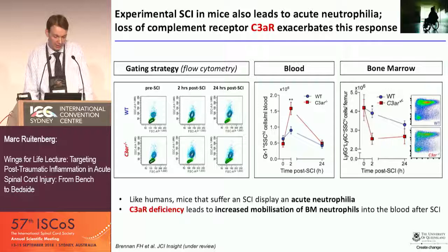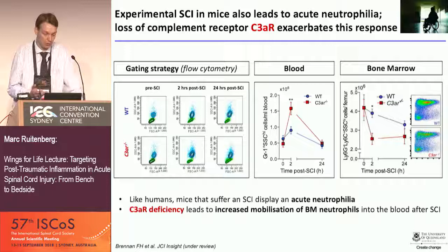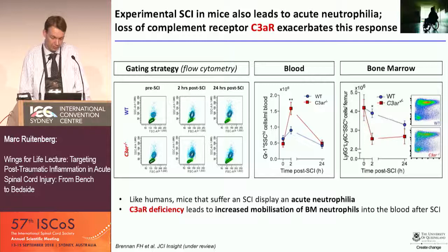So in a way, we now have a comparison where we have animals with a normal neutrophilia response, and animals in which we have this exacerbated neutrophilia response, this really high neutrophil mobilization, similar to what you see, for example, in some patients. We were able to show that these neutrophils are mobilized from the bone marrow, which is what you would expect.